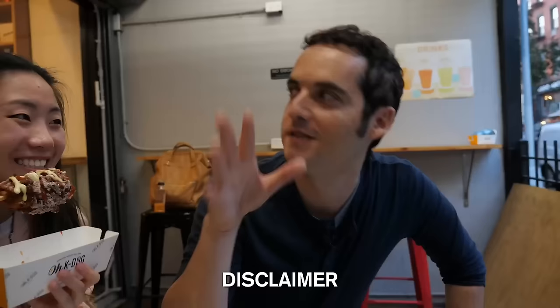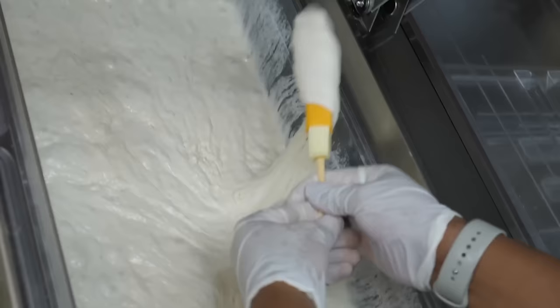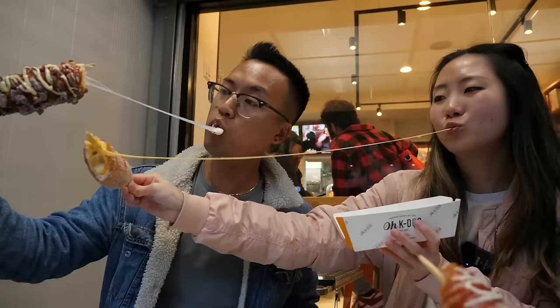So disclaimer, I just realized that neither of them actually had hot dogs in their K-dogs. It was just cheese and I think sweet potato and cheese. Hence it was easier for the cheese pull. I don't feel as bad anymore.